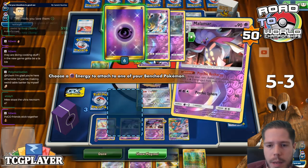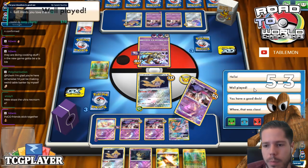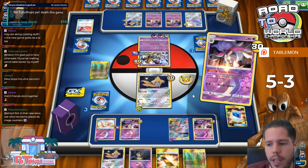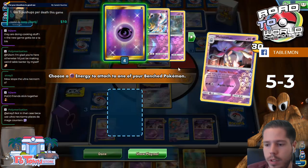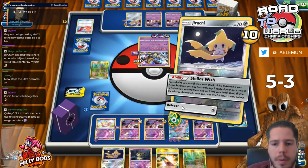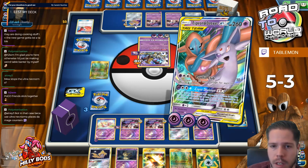I do have enough damage spread to where I can win. Well played, opponent. Oof. Well played. I was very nervous for a second there. Mew stops the Ultra Crossman? No, it does not. Because Ultra Crossman places damage counters. It does not do damage. So Mew does not stop Ultra Crossman.